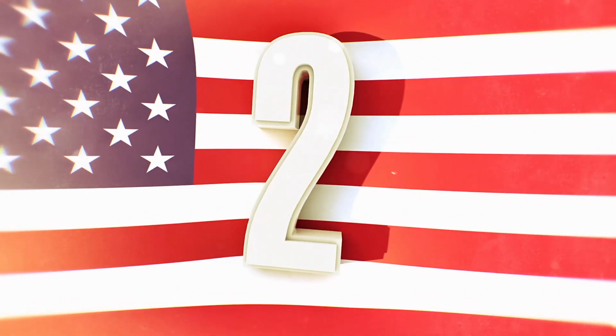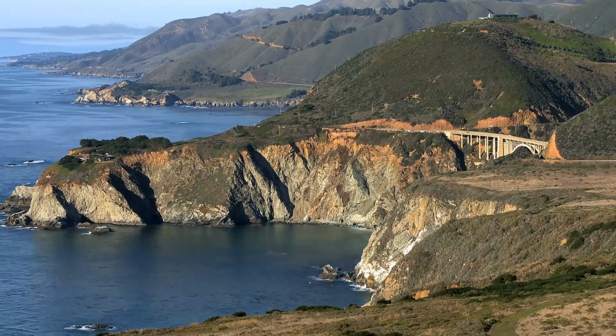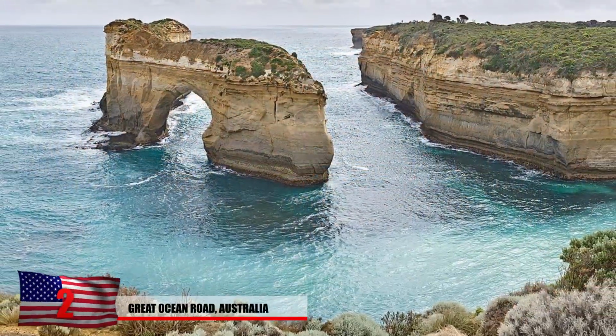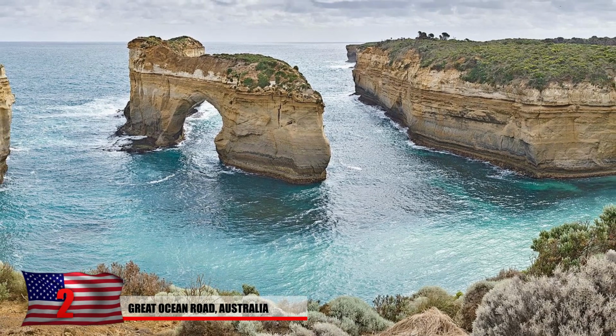Number 2. Great Ocean Road, Australia. California's Pacific Highway is tough to beat, but with the crazy LA traffic, it's hard to beat out Australia's amazing Great Ocean Road, located in the southern part of the continent.